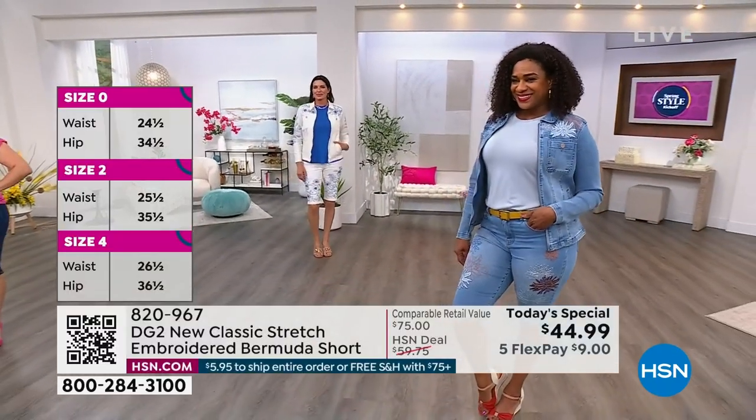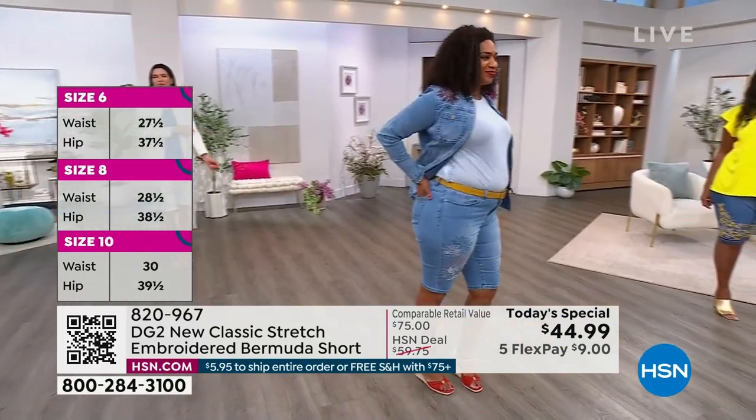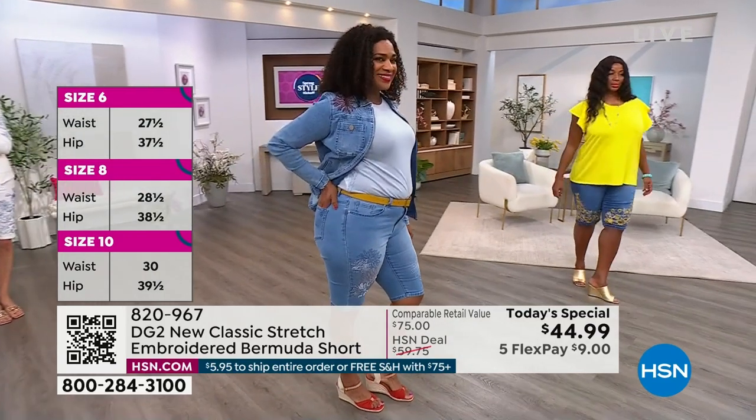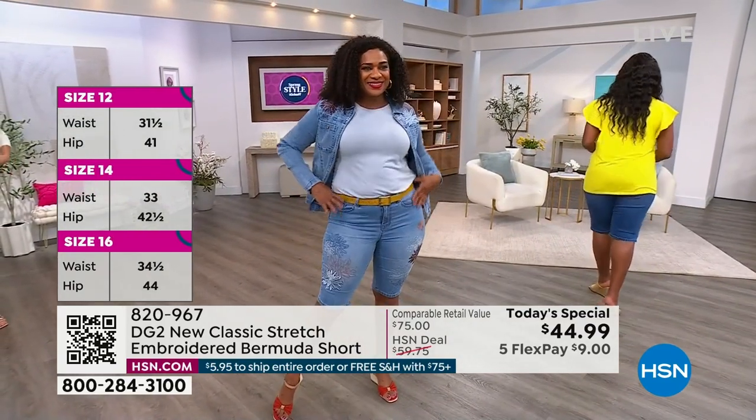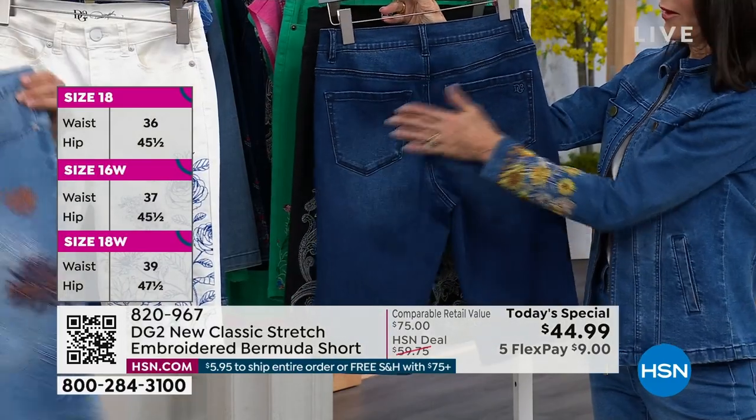Gives you a little concealment and coverage in your tummy. Forward turn seams on the side. Our signature back, which we haven't talked about. Every DG2 jean has a really beautiful yoke placement and pocket placement and size, so you get a lift and a roundness in your booty when you wear our jeans and shorts. And this Bermuda is the perfect sweet spot length.